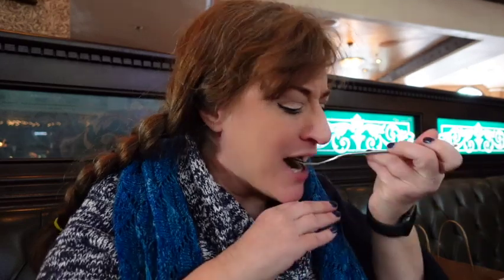The batter is so light. It's a good base of tartar sauce. Personally, for me, I'd even throw more pickle in it, but that's me. Oh, but it's lovely. It's lovely. Thanks.